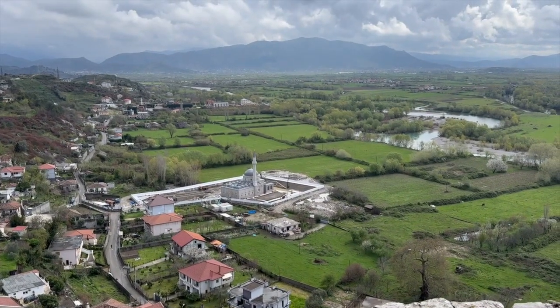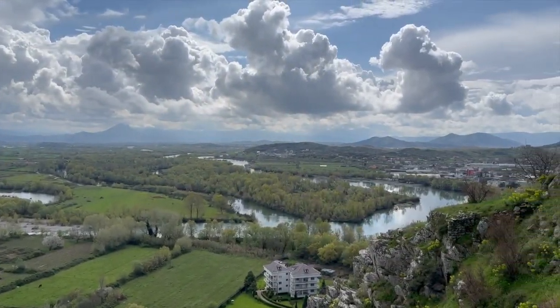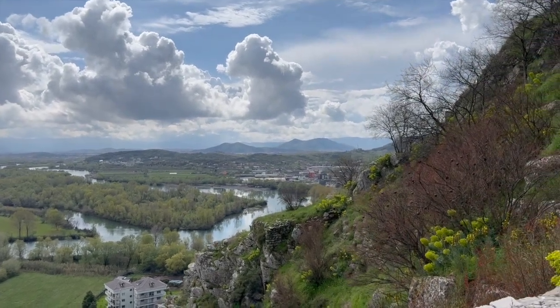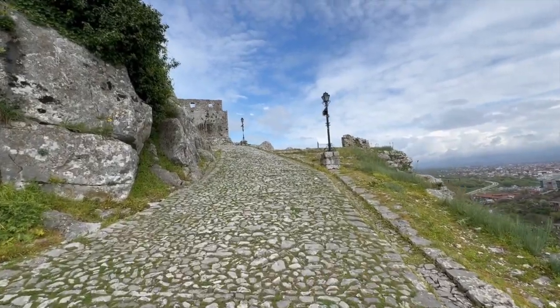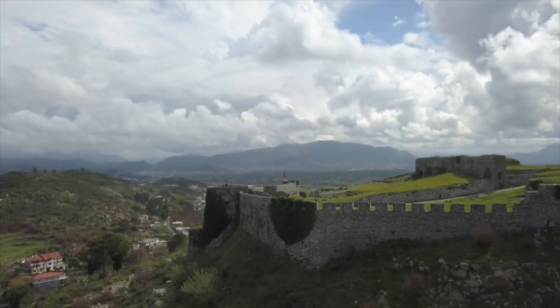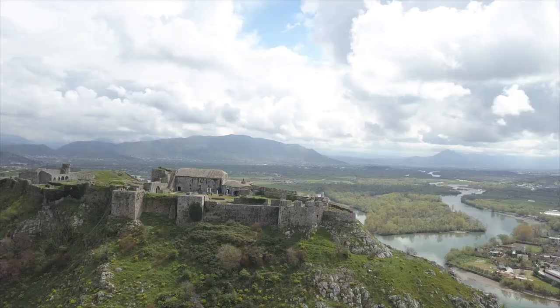Looks like they're building a mosque down there, and you can see there's views of the Shkoder Lake there, which runs all the way through. I think it's the Buena River. Yeah, I'm going to get the drone out in a minute as well. As the castle sits on the top of the hill, I managed to capture absolutely stunning drone footage.